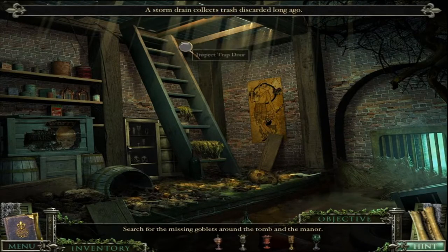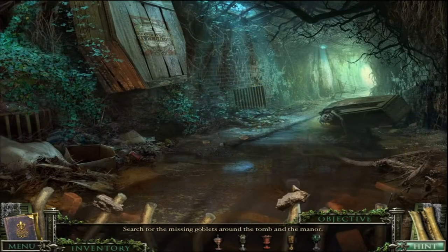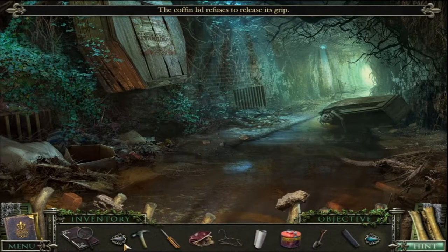Okay, so let's go... Can we go up? Oh, okay. Chalice to get some kind of fix. Okay, so when I find the goblets, I'll be able to go through this. That's perfectly fair. Maybe I can open this. Let's see. With a shovel. Well, I reckon that ought to work.